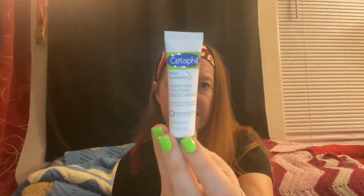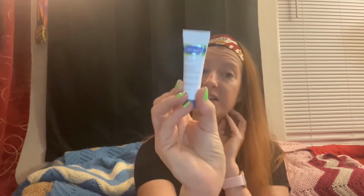There's that. Then we have the Cetaphil. I pronounce beauty products all wrong all the time. I think that's what I'm known for. It's the Healthy Glow Daily Cream. This is definitely gotta be for your face. Healthy Glow Daily Cream? Yeah. Day and night. Oh, face and neck. Face and neck. Don't want to get all crepey neck.